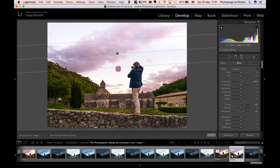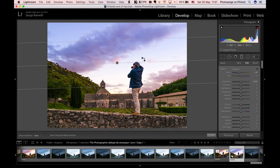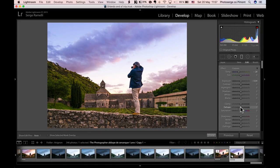So first of all, I'm going to create a linear gradient. But this time, I'm going to add a bit of blue. Just to bring back a bit of blue and maybe lower a little bit the exposure, just a little bit. Okay. And usually I really want to have a diffuse sky. So what I'm going to do is I'm going to diffuse the sky by lowering the clarity. So on that sky, I'm lowering the clarity, I'm adding a bit of blue, and I'm making this a little darker. Three for the price of one.